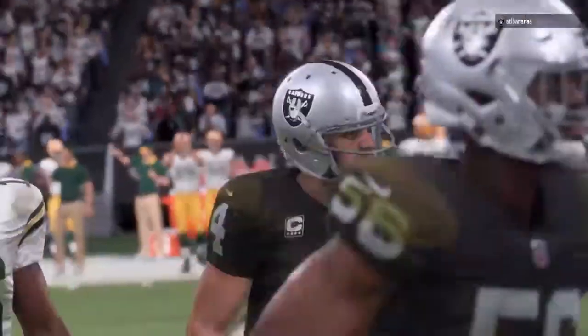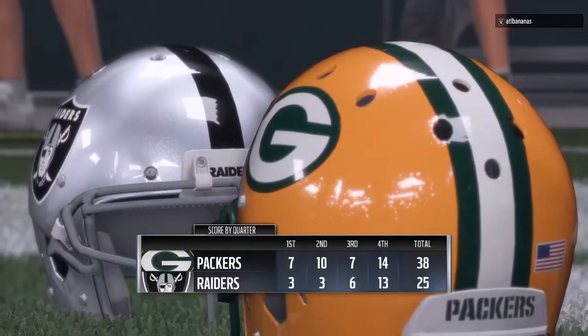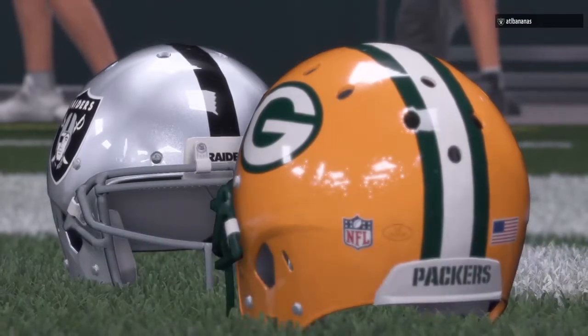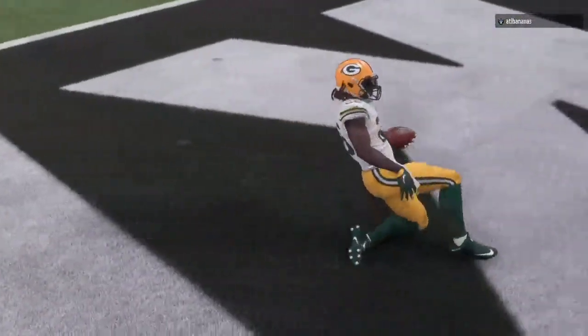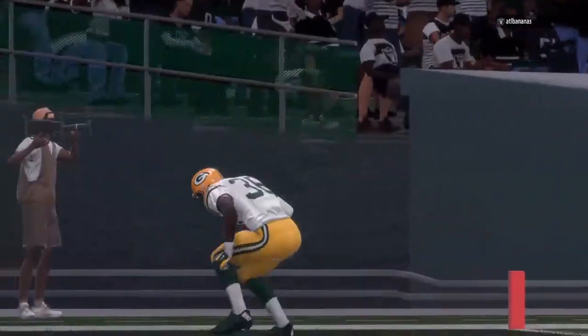So for the Packers, their playoff chances take an uptick as they move to 7-4. And they'll get another road test next week as they head to Atlanta to take on the Falcons. Meanwhile, for the Raiders, it's starting to look like it won't be their year as they drop to 5-6. And they'll get a home date next week against the Kansas City Chiefs.